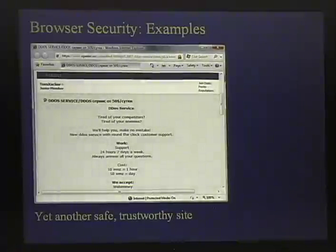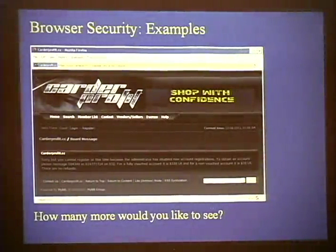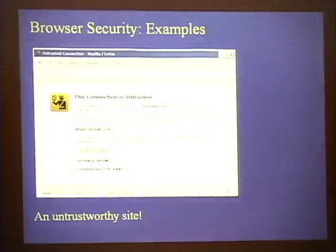Here's another safe, trustworthy site. These guys do DDoS attacks, and the fact that it's got a certificate isn't that obvious, but there is a padlock up there, so this does have a certificate. These are all issued by commercial CAs, so these aren't self-signed certificates or anything like that. These are bought from commercial CAs. Here's another safe, trustworthy site, according to the browser security indicators. These guys do credit card fraud. There's lots and lots and lots of these out there.